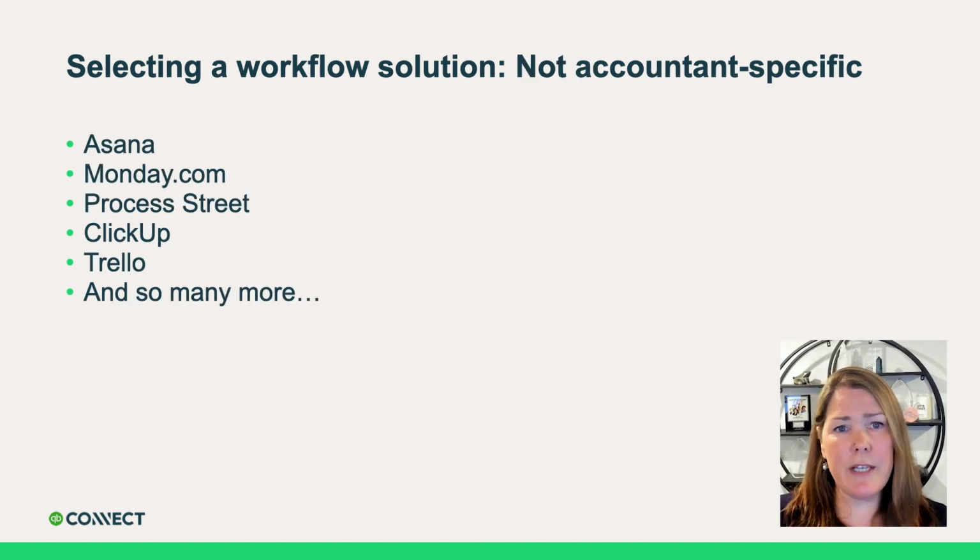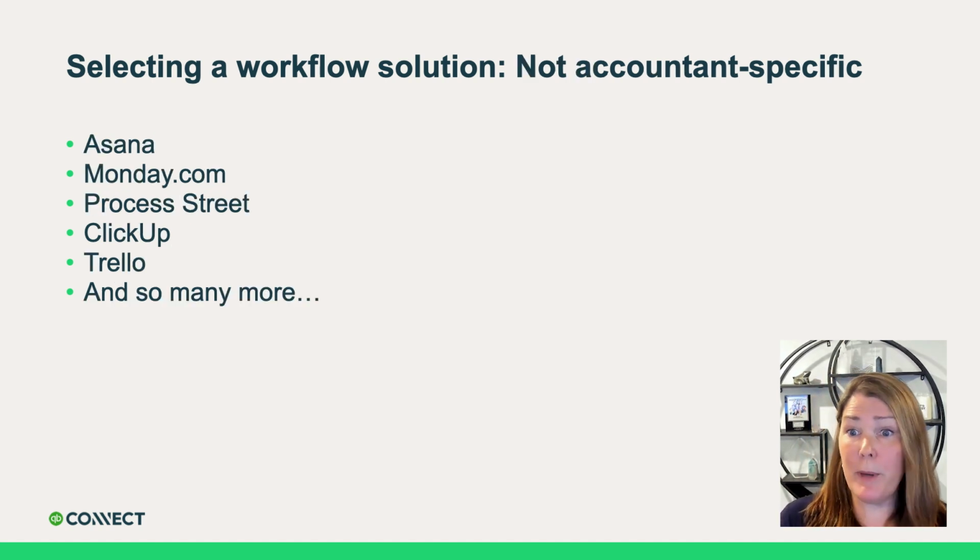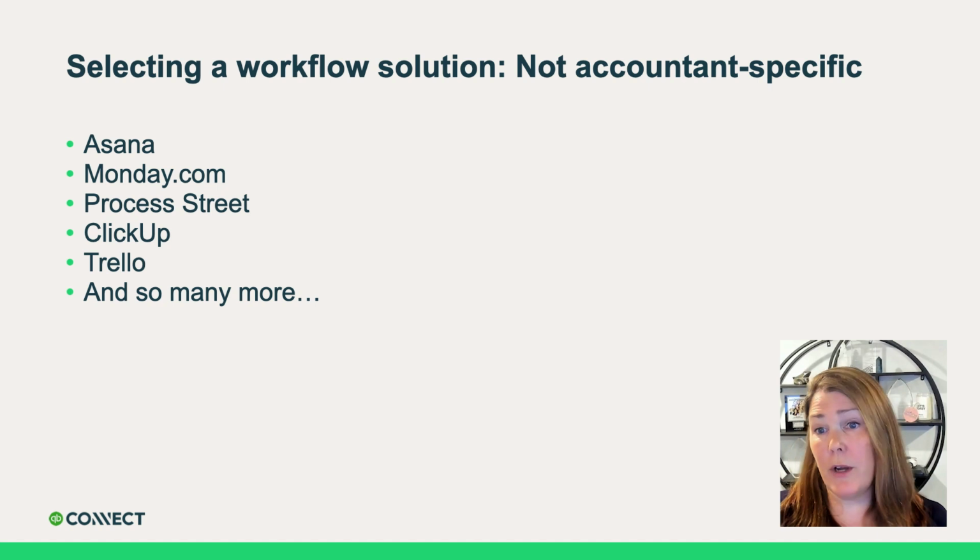There's also solutions out there that are not accountant-specific, but actually work really, really well for accounting firms. And some of those are Asana, Monday.com, Process Street, ClickUp, Trello, and there's so many more. There's so many out there that you can look at. I encourage you to go out and Google workflow, or it would actually be under project management apps, and find what appeals to you and your team.